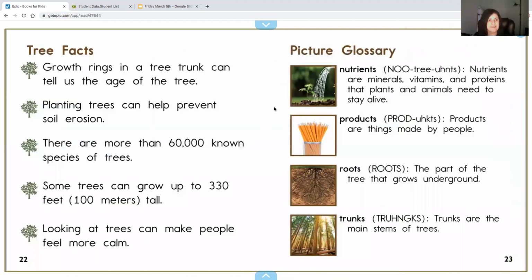Here's some tree facts. Tree rings, growth rings in a tree trunk can tell us the age of a tree. Planting trees can help prevent soil erosion. So soil erosion is when the dirt washes away from maybe too much rain or flooding. And if we didn't have trees to hold that dirt in place, then bad things could happen. Houses could fall down.